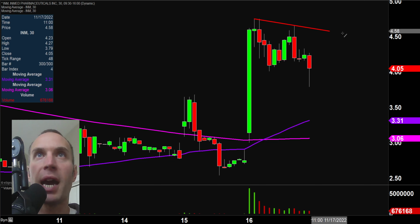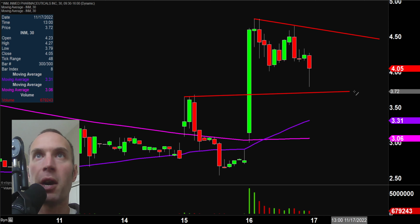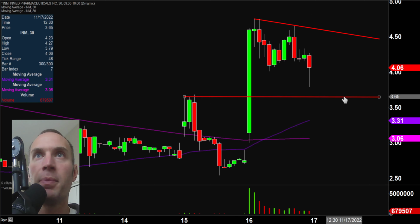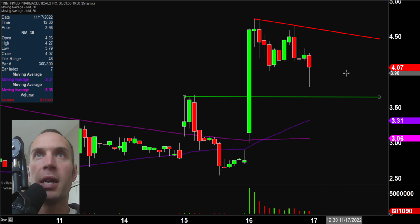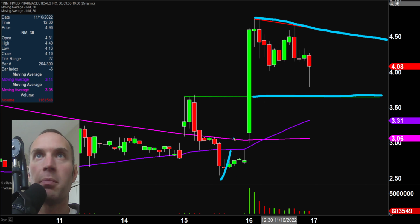First part of the pattern that you got to think a lot of people have drawn is that resistance trend line right there. And then the secondary part of this pattern is this former breakout point, which you would now expect to act as potentially an area of support down there at 365. And let me change that to green to represent more so the support dynamic. And then maybe to make this all a little bit easier to see, let's make it one color. So we have our resistance, we have our support, we have our big movement right there.